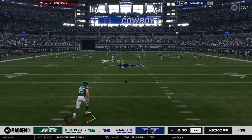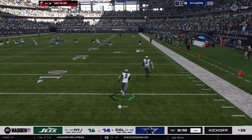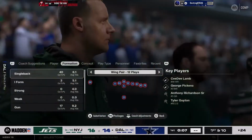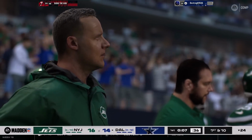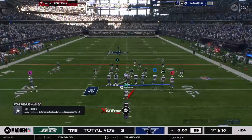Well, good news here. This is one kick that can't be blocked as he sends this away. Turpin with a return. And this drive will start inside the 25. The Cowboys take over 1st and 10 at their own 24-yard line. Dallas getting everybody set.